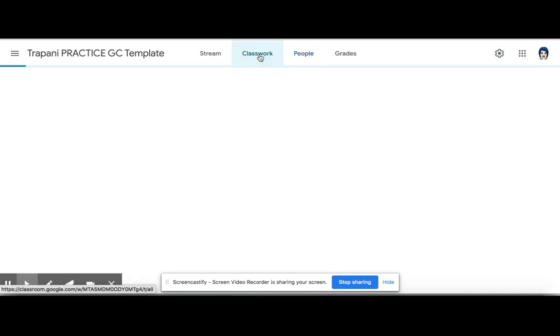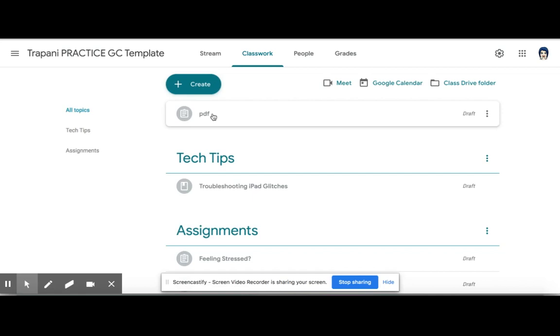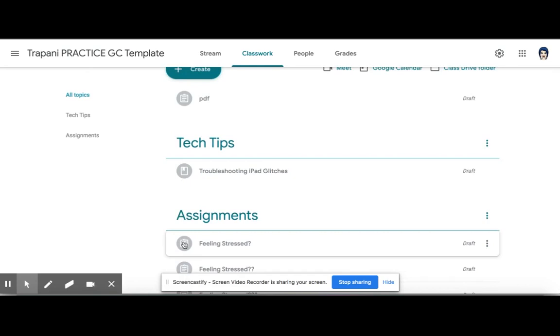So let's see what classwork looks like. And what we'll see is that my work is all saved. I had an assignment that was in draft form already, but everything is in draft form. I had categories called tech tips and assignments. They traveled over. You see the icon is a little bit grayed out, and the italics here mean draft. So this has not been published anywhere. It wouldn't matter because I don't have students in the class anyway. No one's going to see my work in progress until I add students. But I'm going to leave this one simply as a template.